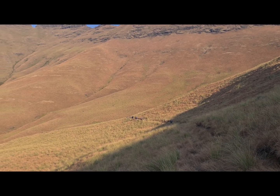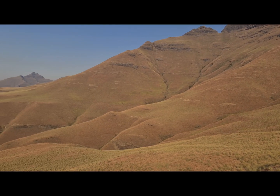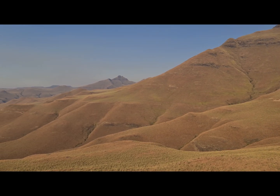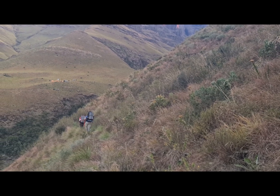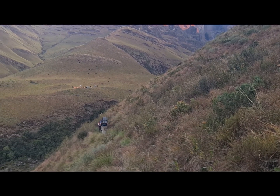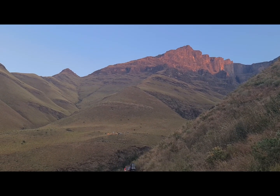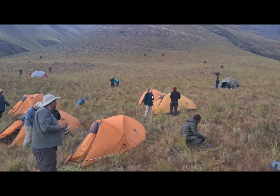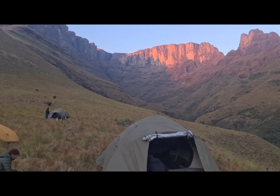Lovely afternoon strolling around the contour path, beautiful and still, lovely and warm, and there's Gatberg over there in the distance. Yeah, after quite a long day actually, 15 k's, there's our campsite below those beautiful cliffs up there. Isn't that nice? This is a real wilderness campsite, and there's the mountains catching the orange. Oh, I love that color.